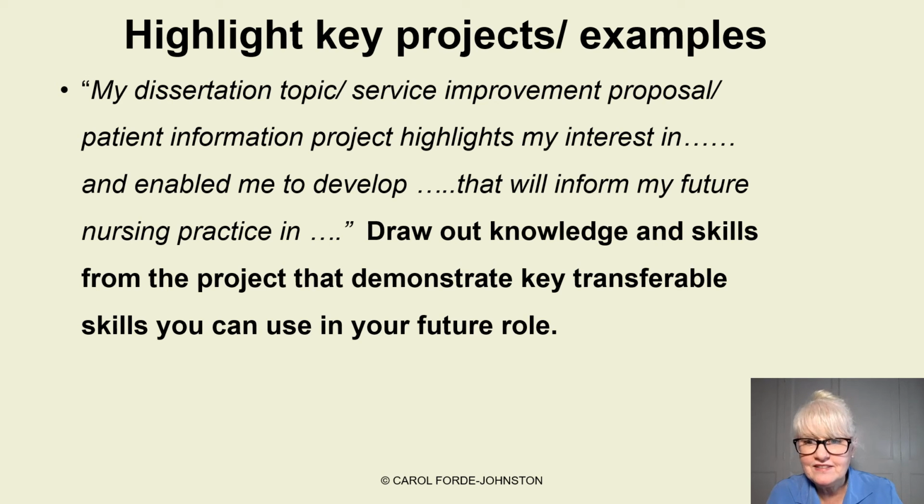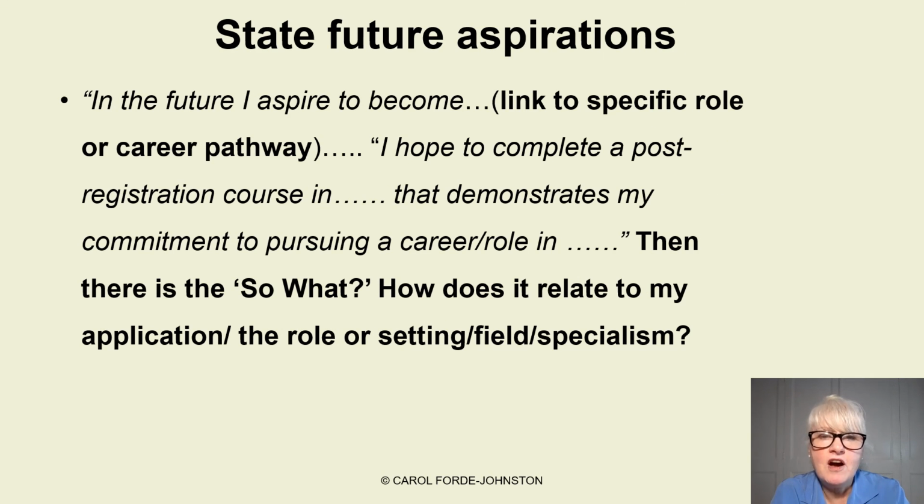So that these examples, where you're drawing out key skills in your learning during the last few years, link directly to what you're applying for. In the future, I aspire to become, and you can then link it to a specific role or career pathway. I hope to complete a post-registration course that demonstrates commitment to my role, pursuing a role. And this is if you really know where you're going. Don't put it in if you don't know what you want to do. That's absolutely fine. You've got to keep it authentic. But if you do and you've got an idea, then the so what for future aspirations is how does it relate to my application, the role, the setting, the field.